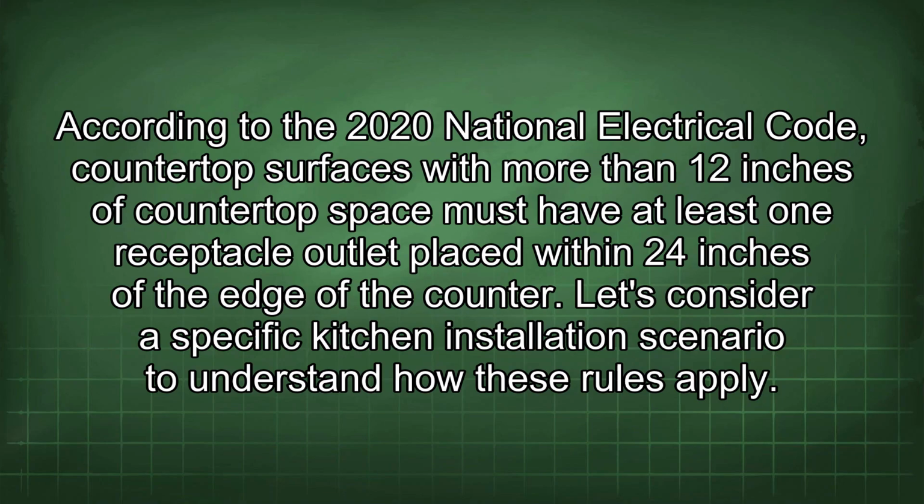According to the 2020 National Electrical Code, countertop surfaces with more than 12 inches of countertop space must have at least one receptacle outlet placed within 24 inches of the edge of the counter. Let's consider a specific kitchen installation scenario to understand how these rules apply.